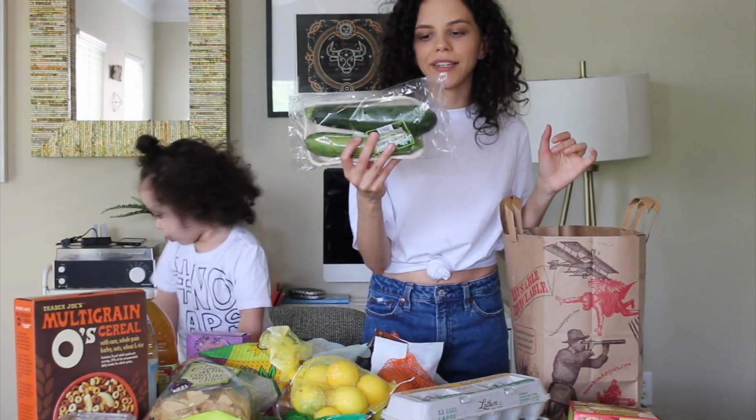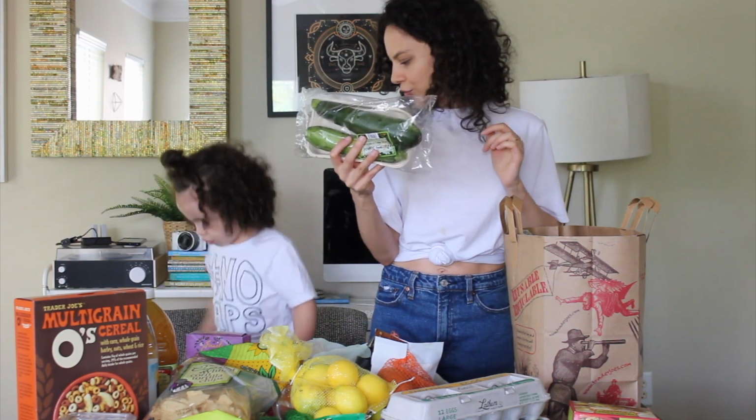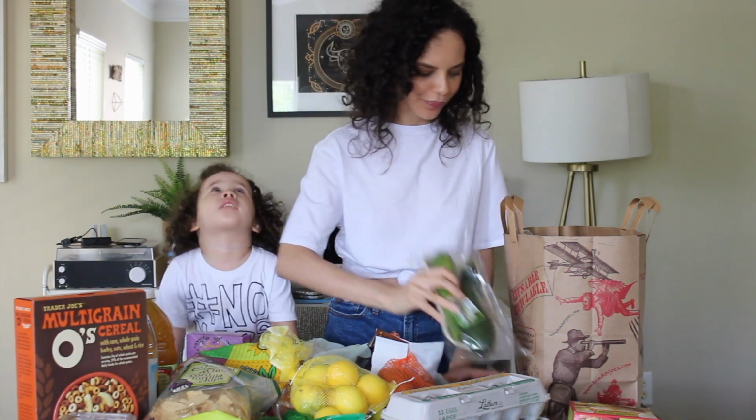I got a bag of zucchini. Sometimes I slice them and we do garlic soy sauce with zucchini, but sometimes I actually steam these and then I blend it. And then I use that as my sauce for the mac and cheese, and that is kind of how I sneak the veggies in. I got that idea from Tiffany from Beauty and the Beast.